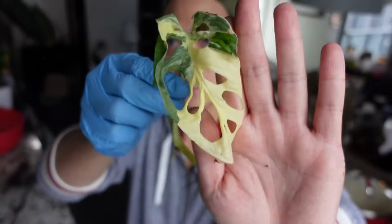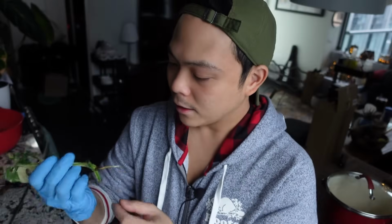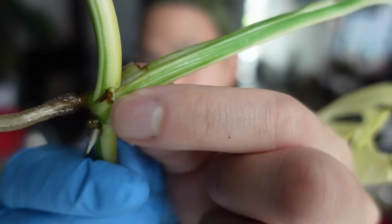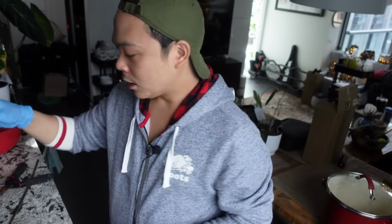Okay, next one over here. Beautiful root. And there's actually 2. There's a small one over there. I don't know if y'all saw that. The node is under the petiole here. So I'm hoping it's not fully variegated, but it's looking like the growth point is right under there. I still feel like this plant is so annoying. This one looks cute right over here.